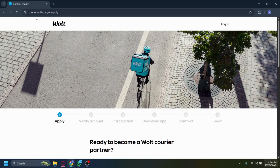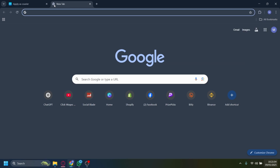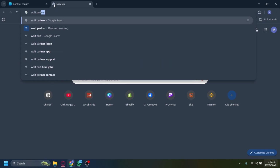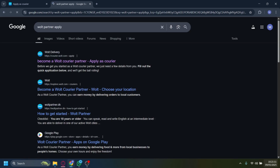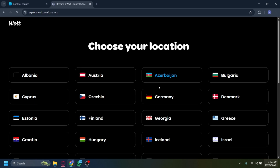If you don't want to find the actual one here, you can also just type in Wolt Partner and then apply like this. We'll partner apply, and then you can also apply from here, from any one of these websites here. If you want to become a Wolt career partner as well, you'll have to choose your location as well, because Wolt operates in different countries.